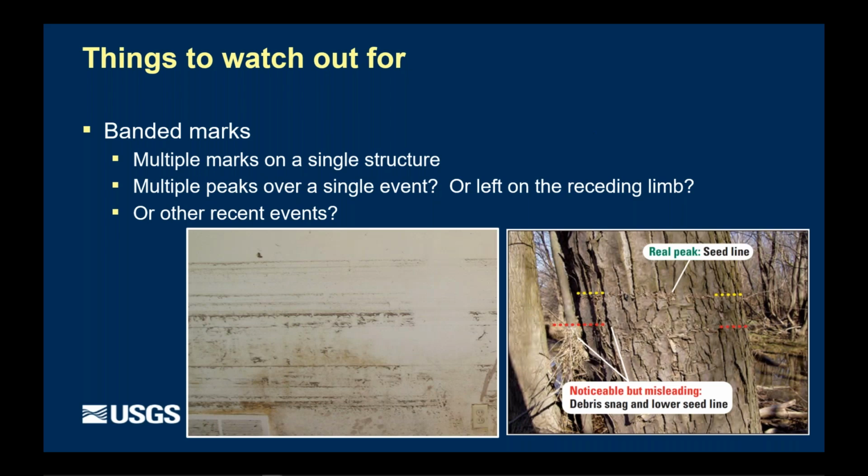Something else to watch out for is banded marks. You've got multiple marks on a single structure, and you see an example of that on the left. Some sheetrock, a bunch of silt lines going all the way up to a certain point. Do these represent multiple peaks over a single event? Or were they left on the receding limb, and we've got this highest one represents a peak, and then maybe it paused or there was a flush of overland silt or whatever into the stream at a certain stage on the recession, etc. But just need to be careful here.